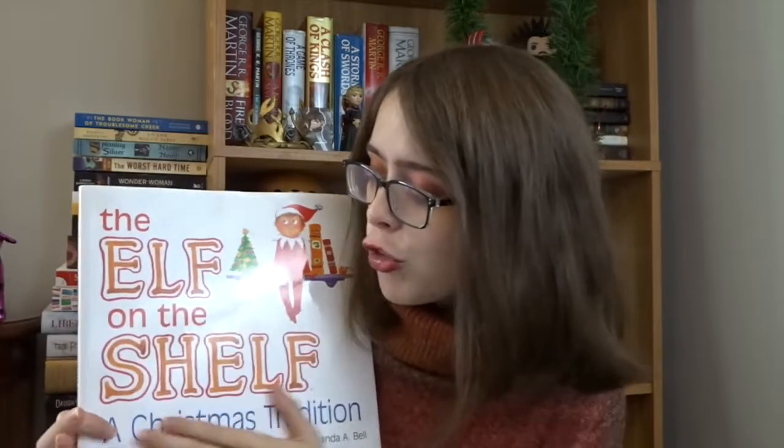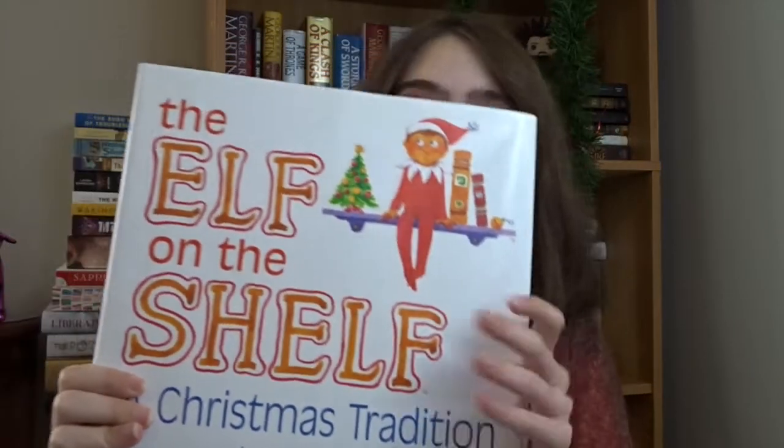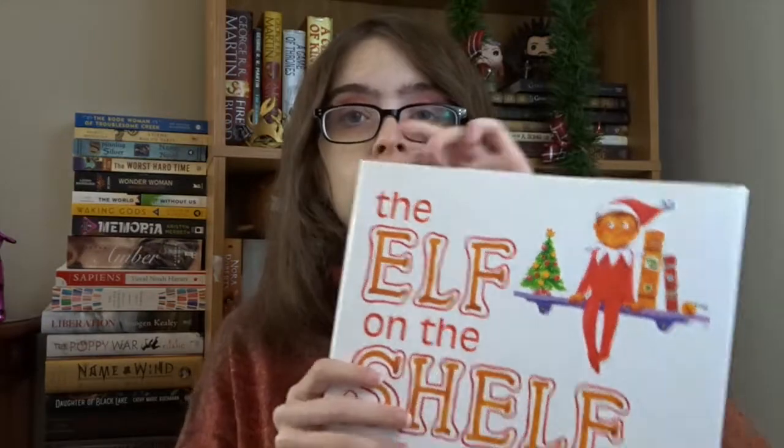I don't want to say it's more of a fun one because I don't want to say that story was not fun, but we have The Elf on the Shelf. I'm sure some of you have elves on the shelves. So this is a Christmas tradition by Carol V. Aebersold and Chanda A. Bell, illustrated by Coë Steinwart. So this is it. Let's take off the dust jacket. You get one of these books when you get an elf. At least you used to.